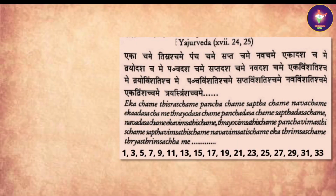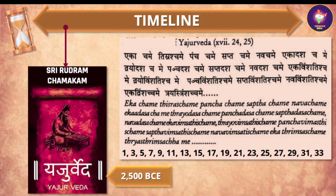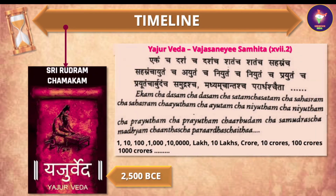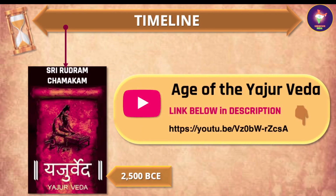The arithmetic progression of odd numbers from 1 to 33 appears in the popular and sacred hymn Sri Rudraprasnam's Chamakam section, which is part of Krishna Yajurveda, dated to 2500 BCE. The progression of even numbers and series of multiples of 10 are presented in Yajurveda. All these prove that Indians knew about odd and even decimal numbers 4,500 years ago. We have a separate video on this dating, as per link given below in description.